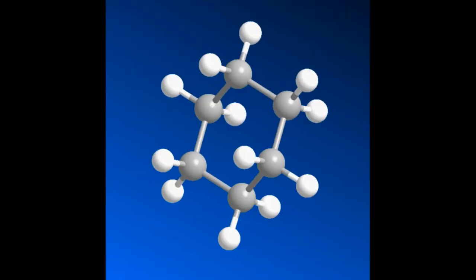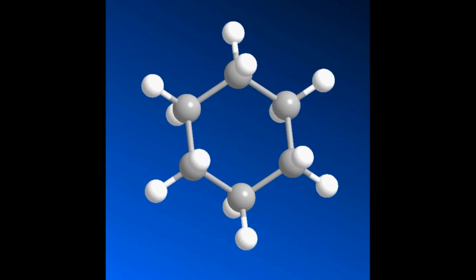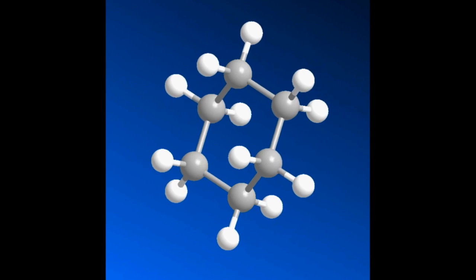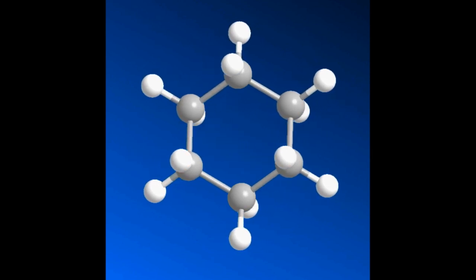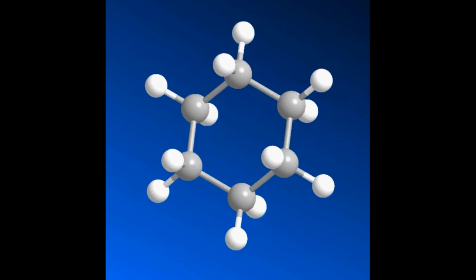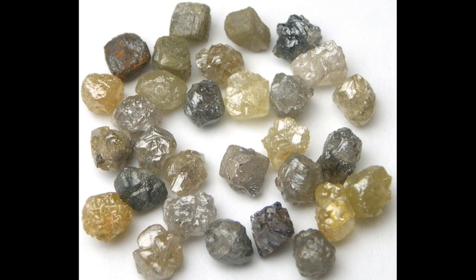So let's talk about carbon. Carbon is a chemical element, and it's a pretty common one. It's the sixth most common element in the world, and the 15th most common in our Earth's crust. Unlike a lot of other chemical elements, you can see some forms of carbon. Diamonds are one form of carbon.